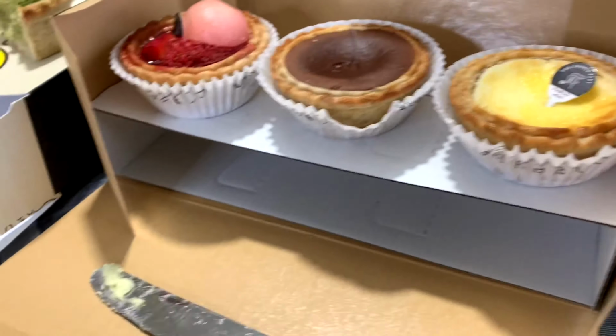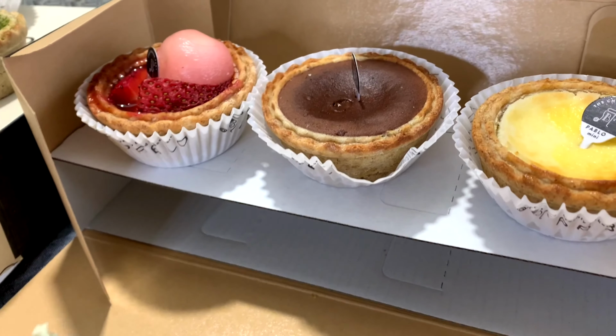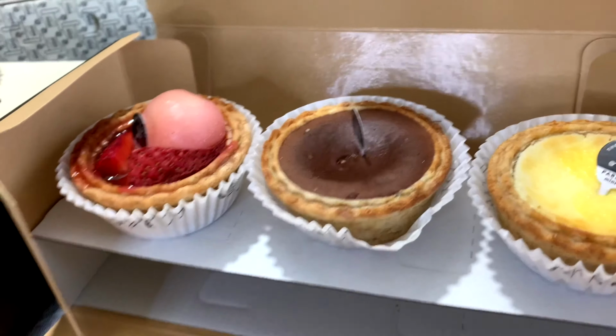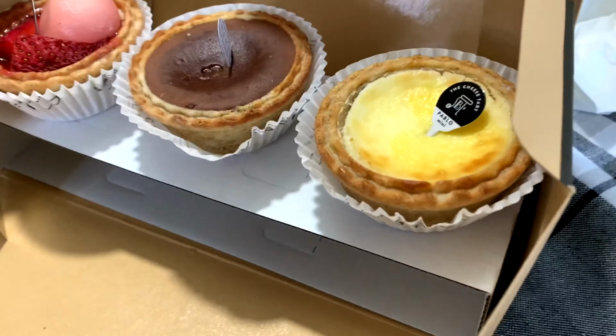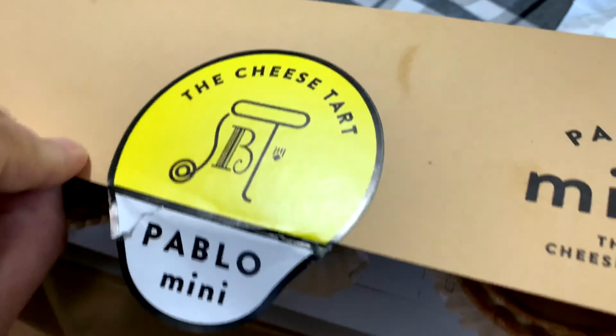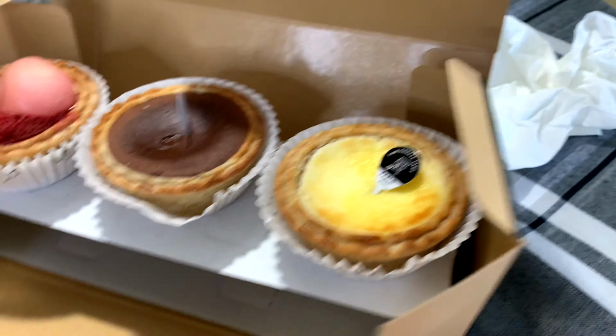So this is where they put the minis. There's supposed to be six in there, and again, it's $25. So it has a nice box, and they kind of secure the cheesecake so it won't move around while you're bringing it home.